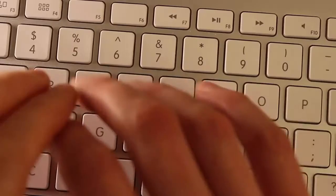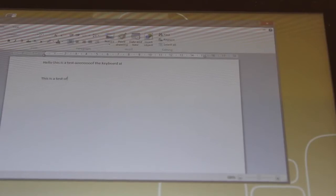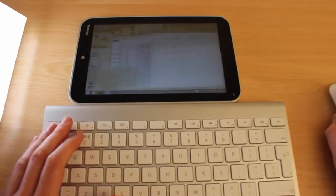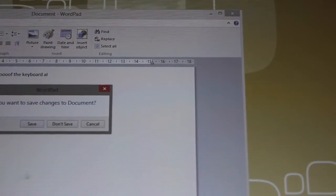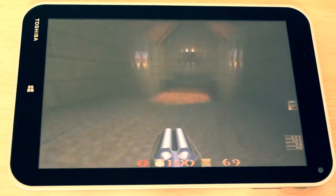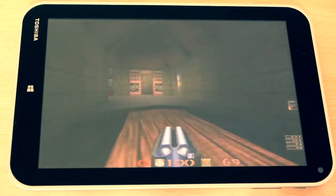I did manage to pair my Apple wireless keyboard and mouse via Bluetooth, and that allowed me to use the Encore like a full Windows desktop PC, point and click, all those things, and that was really very, very useful indeed. But of course, I could play Quake properly using the keyboard and mouse, which was great.